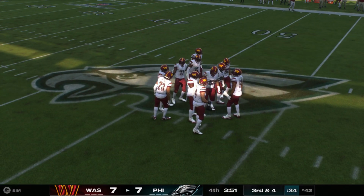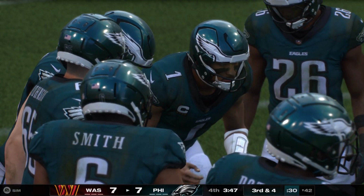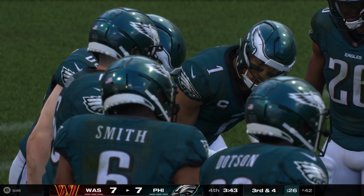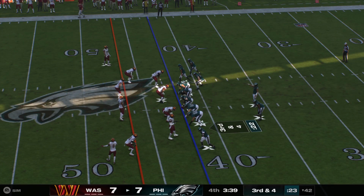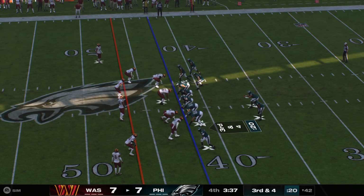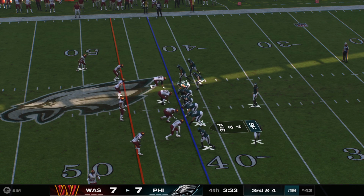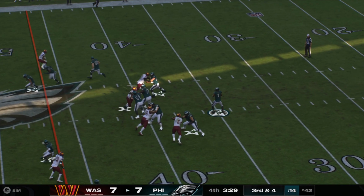This is what happens sometimes when you abandon the running game. It's hard to get back to it because once guys get out of that mentality of firing out and hitting people, it's hard to get them started again occasionally. This a big play for both sides. What will we see here? 3rd and 4. They'll look to throw.